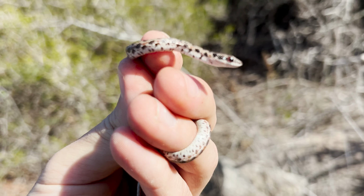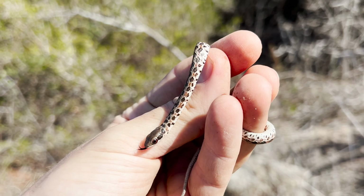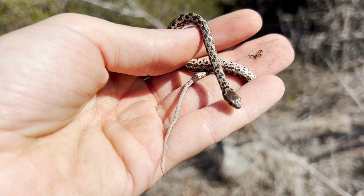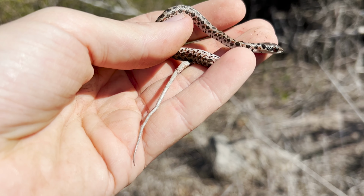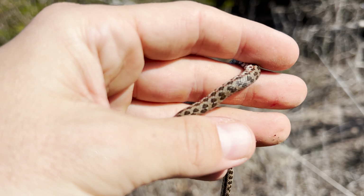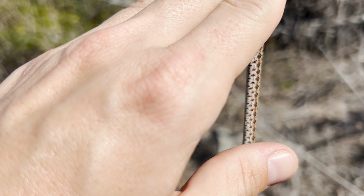Nice to get some photographs of this guy. You can see, my camera will focus, they've got beautiful red eyes. Gorgeous little snakes, and the perfect time for these little guys to be hatching around. So let me grab some photos of him and we'll let him go and carry on flipping some trash.